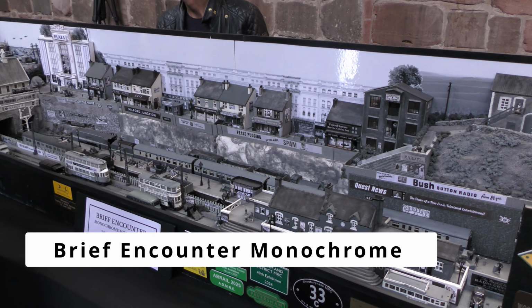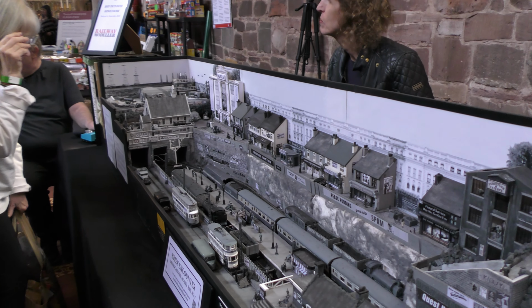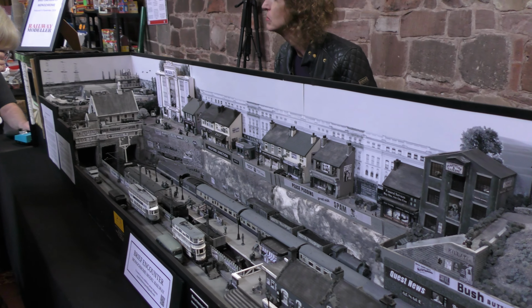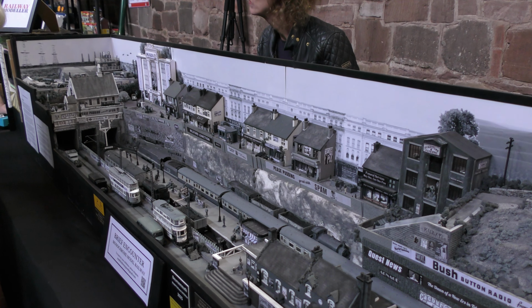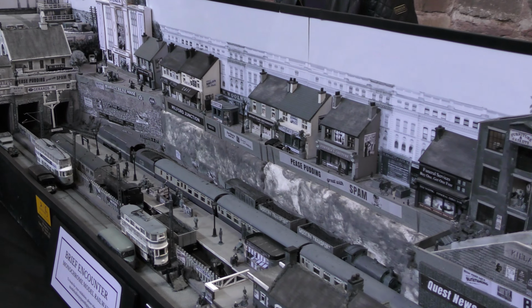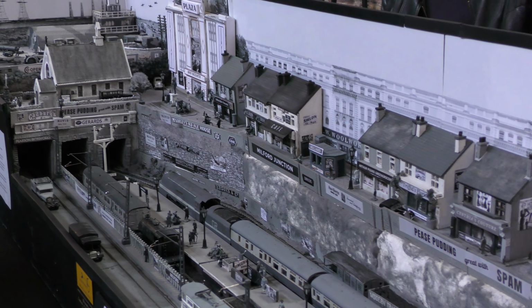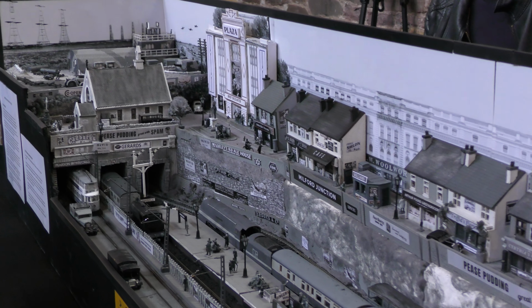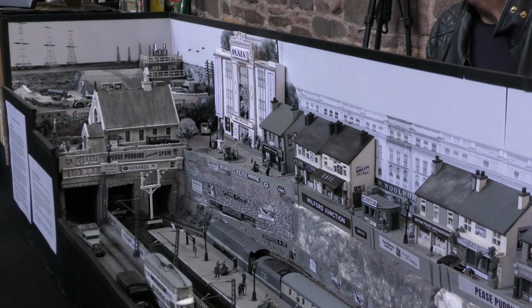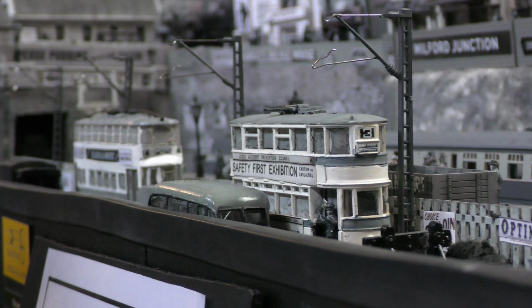Briefing Counter in monochrome is a layout created by Dawnquest of the YouTube channel Dawnquest. This one is completely in black and white, and it really caught our eye because every single model on this layout was in black and white. So all the detail that Dawn must have gone to, to get these into black and white and remove the colour, was absolutely fantastic.